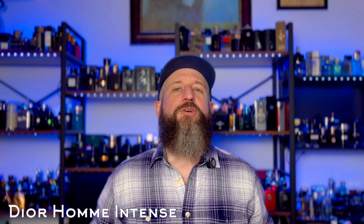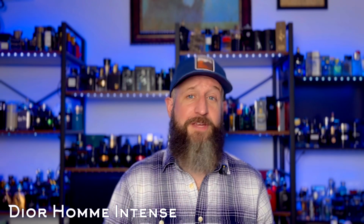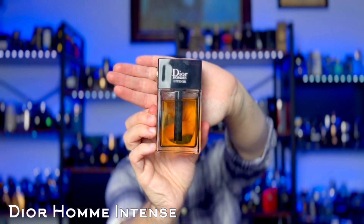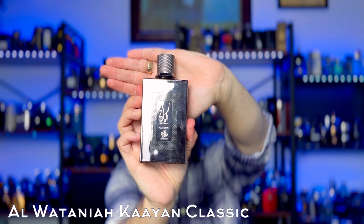It is a great fragrance for fall and winter if you like that waxy lipsticky iris, because this one features it front and center. It's iconic at this point for very good reason. But really, if you wanted to get something at about a third of the price, maybe even a quarter of the price, you could go with Al Wataniya's Kion Classic, and this one is going to almost get you there.